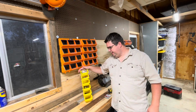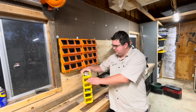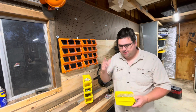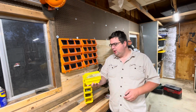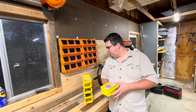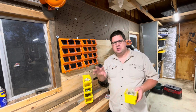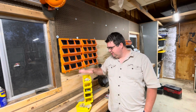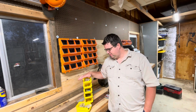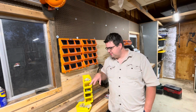So I have a pack of these yellow stackable bins. I got them at Harbor Freight eons ago. I think Harbor Freight still sells them. They're pretty common. But I've got lots of hardware and miscellaneous stuff all mixed together in these things, so I'm planning on utilizing these for a bunch of those. And then I'm probably going to use these in the back of drawers for little organizers inside some of the drawers here.